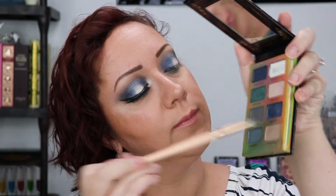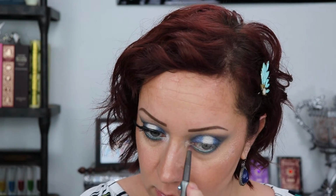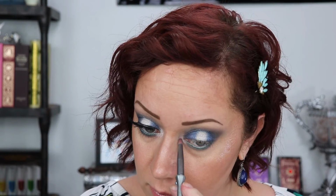And then going into Intuitive with a wet pencil brush, I'm running this on the entire lower lash line and really blending it downward. And then just lightly using Emotional right underneath that to make sure it's nice and smoky. And for the inner corner, I'm using Ambitious, and then I'm topping it with Mysterious so that it has a nice bright pop.